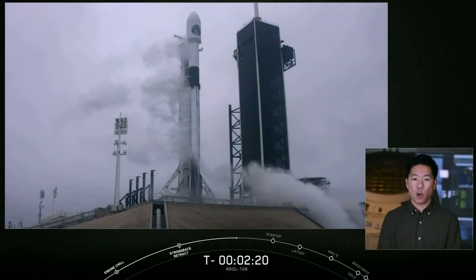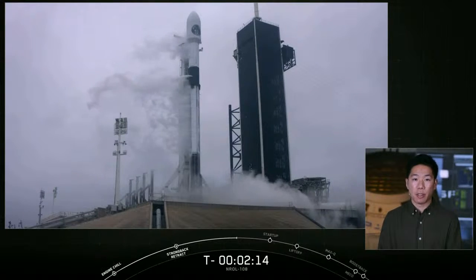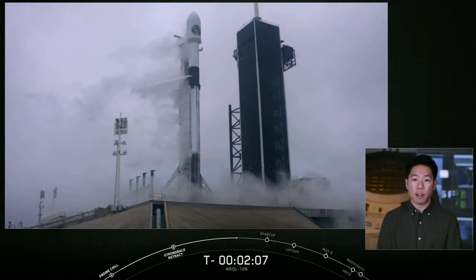We are just over 2 minutes until liftoff. Falcon 9 is now moving into the final stages of the countdown. The vehicle remains in good health. About 2 minutes ago, the transporter erector began to retract away from Falcon 9, providing clearance for liftoff.